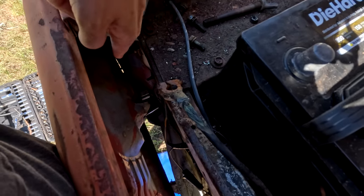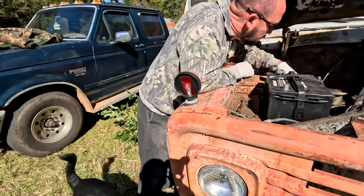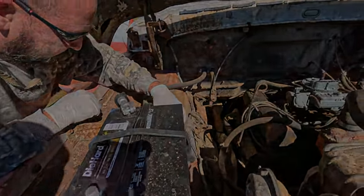There's my missing half inch wrench. Put this in your truck. Somewhere down in here. Ow. Ow. Ow. There it is. What? Alright, well, let's pull this so we can match it up.